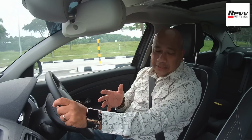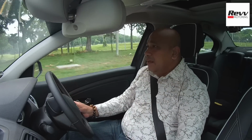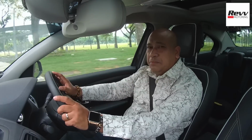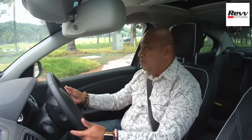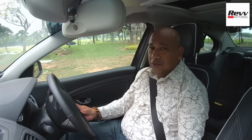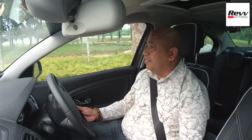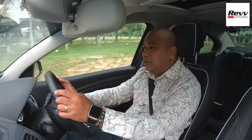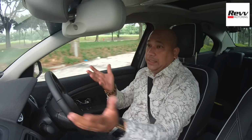The Renault Fluence is another one of those examples where you get really great fuel consumption. Just to give you an example, the Revv team, we started off with a full tank on this car, and we've been basically crisscrossing the whole of Singapore a number of times. We went all over the place to shoot this Renault, and believe it or not, after 3 days of driving, looking at the fuel gauge, it's only down, would you believe it? Only down 2 bars. 2 bars!